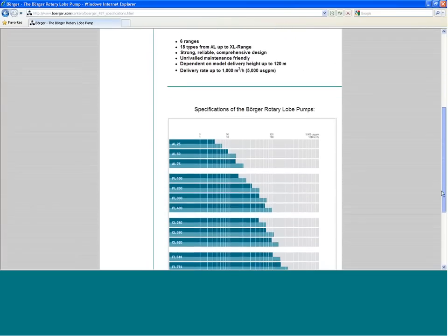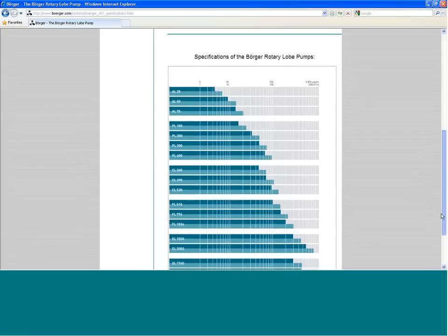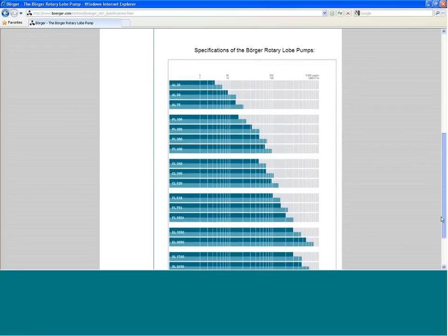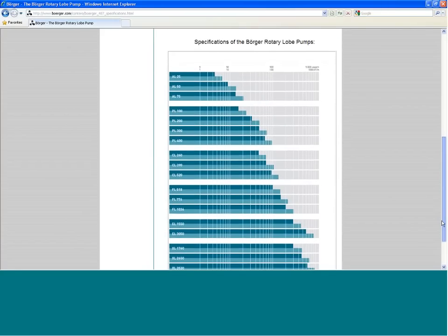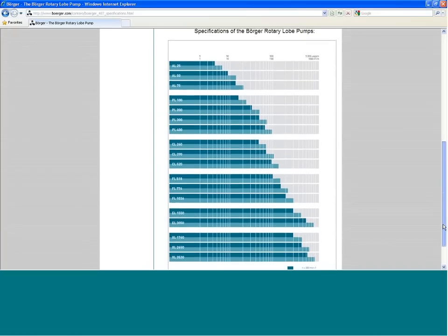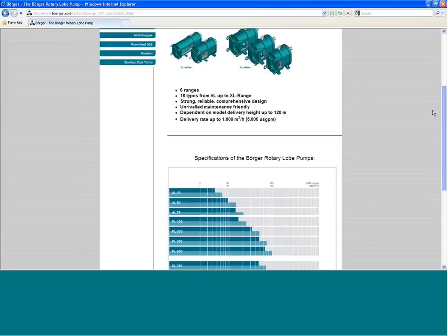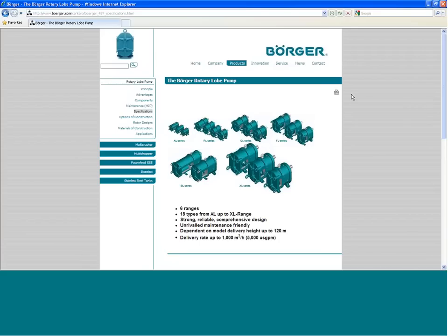And you can see a breakdown on our flow ranges there, Bob, as you scroll down, right through our AL25 all the way up to our XL 3530. It takes you through the full gamut of pump ranges, which is excellent. And it allows us to size a pump pretty much to your specific need or required speed.